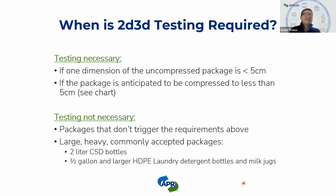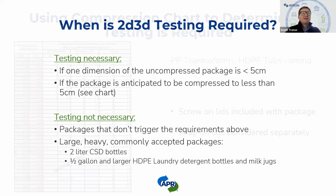So testing is not required if the package is larger than 5 centimeters in multiple dimensions, and or it's probably not going to be compressed to less than 5 centimeters. Or if it's a large, heavy, commonly accepted package, like a large carbonated soda bottle, large milk jugs, yogurt containers, that sort of thing.